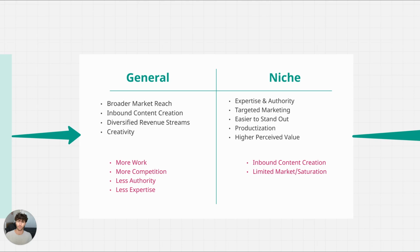Again, more competition, because you're not only competing with every other general agency, you're also competing with the niche agencies in every single niche. Then the last 2 are less authority and less expertise. It's really easy as a niche agency to market yourself as the AI guy for realtors, the AI guy for SaaS companies, the AI guy for plumbers, and really get narrow and be an expert in that field. Whereas if you're a general agency, that'll either take a lot more time or may never come.